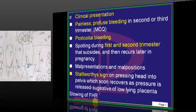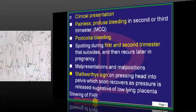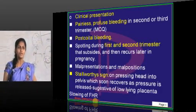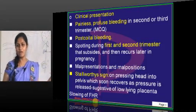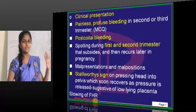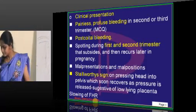How do we demonstrate it, how to diagnose it? It's one of the features, one of the signs of placenta previa. Is it clear? Once you push the head down, if the placenta is there, it is going to compress that placenta. Once the placenta is compressed, bradycardia. Once you remove your hand, the head comes back to its normal position, so the compression on the placenta is relieved. So once again the fetal heart rate will be normal. That is Stallworthy's sign.